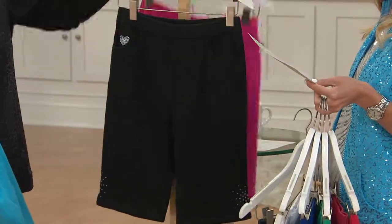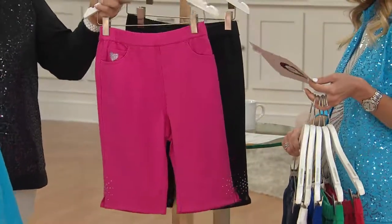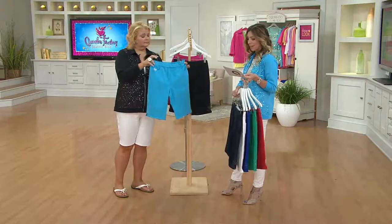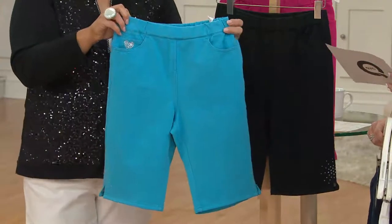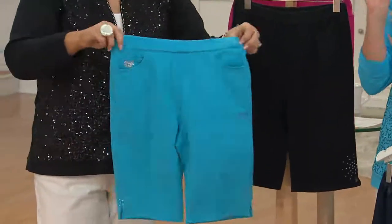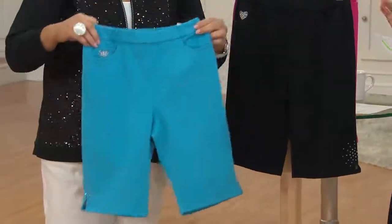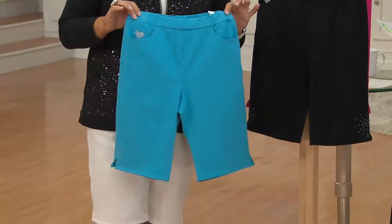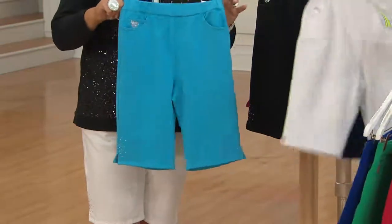Black, most limited, small size only. Here is your ultra pink, extra small through 3X. And then turquoise, all sizes except extra, extra small and no 1X. So with this short, we're talking an 11.5 inch inseam. So these aren't going to be your Daisy Dukes. This isn't going to be the shorts that have the pockets hanging out through the bottom. This is a woman's short. This is reality.